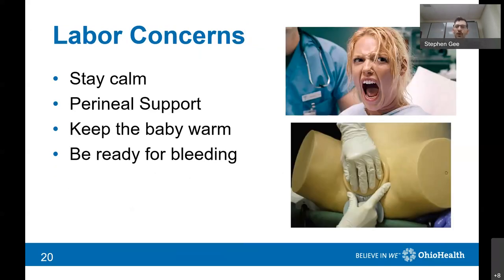Labor concerns. I have had experiences where people have had to deliver babies unexpectedly in emergency units. So I just have a couple of tips. If you are picking up a pregnant woman and she is crowning and about to deliver, honestly, the truth of the matter is we often see on labor and delivery, if we miss a delivery, we probably didn't need to be there for it. So most likely things will go well, especially if she's term or it's not her first baby. But some things to think about are to stay calm, because it never helps to get worked up in an emergency.